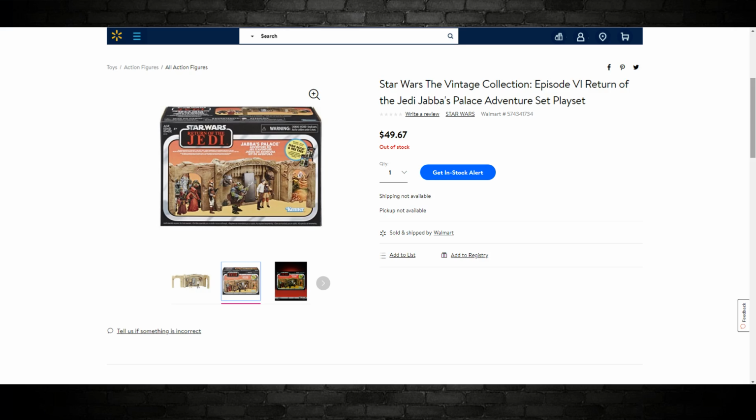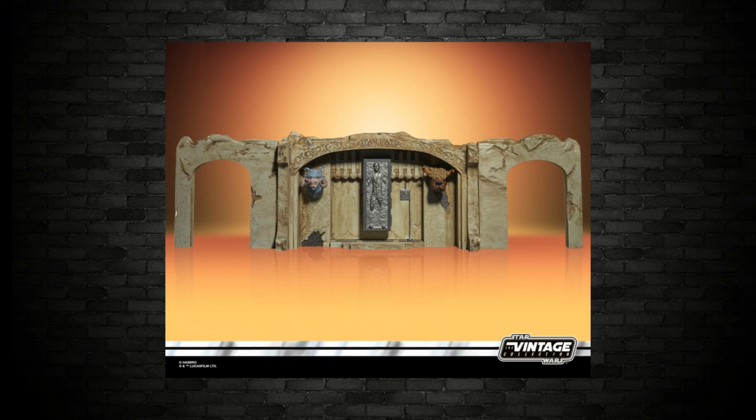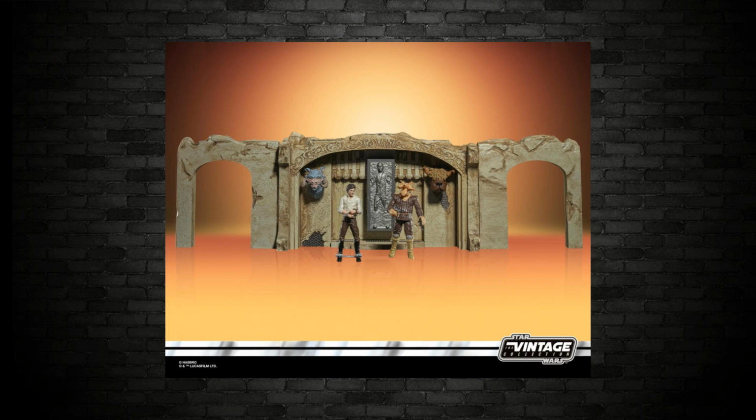Walmart has put up the Jabba's playset. Now, the Jabba's Palace playset, I should say, is one of those pieces that we thought was going to be overly expensive, but surprisingly not. And this comes with 2 carded vintage figures. If you didn't know this already, this is complete Vintage Collection stuff. This is what we've been crying out for years and years. It's on the way. The placeholder's been made by Walmart. They've got some lovely images we'll chuck up there of the playset. Very nice. But the most important part of this wonderful set is the carded figures that come with it.